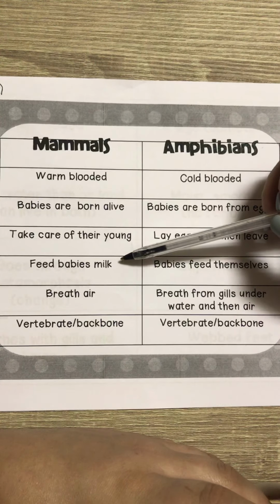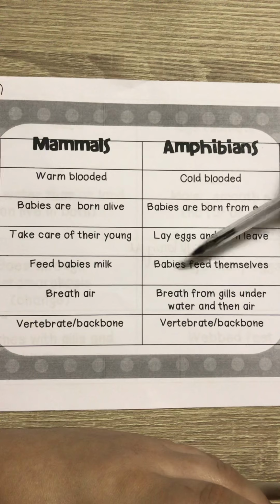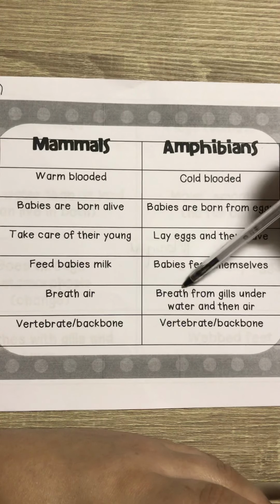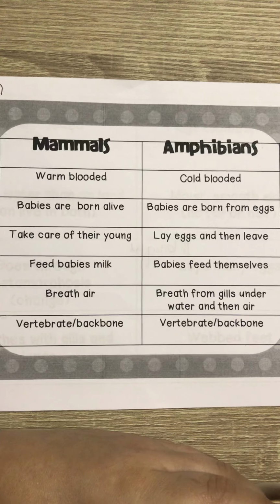Mammal mommies feed their babies milk. They take care of their babies. Amphibian mommies don't do anything. The babies feed themselves. Mammals breathe air. Amphibians breathe from gills under the water and then they breathe air. So amphibians first start out kind of like fish if you think of a tadpole. They have little gills that they breathe under the water from, and then as soon as they are big enough, they develop their lungs and then they breathe on land.